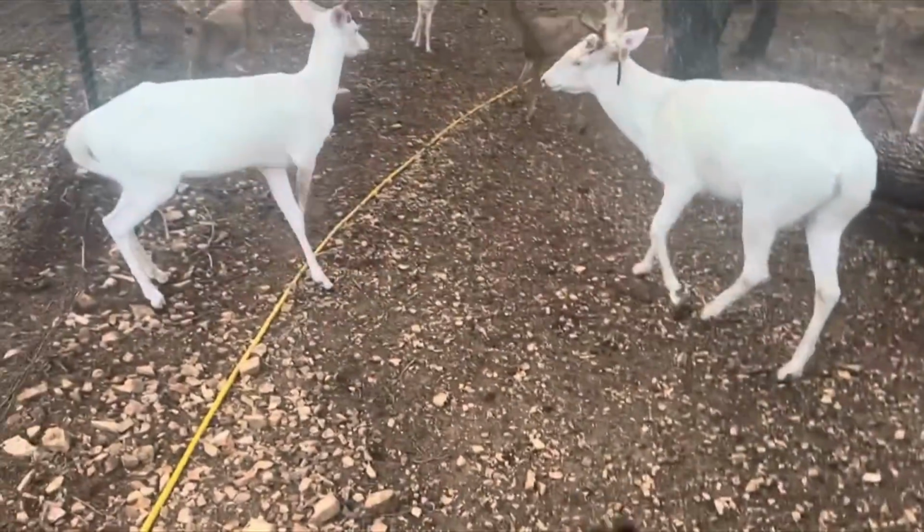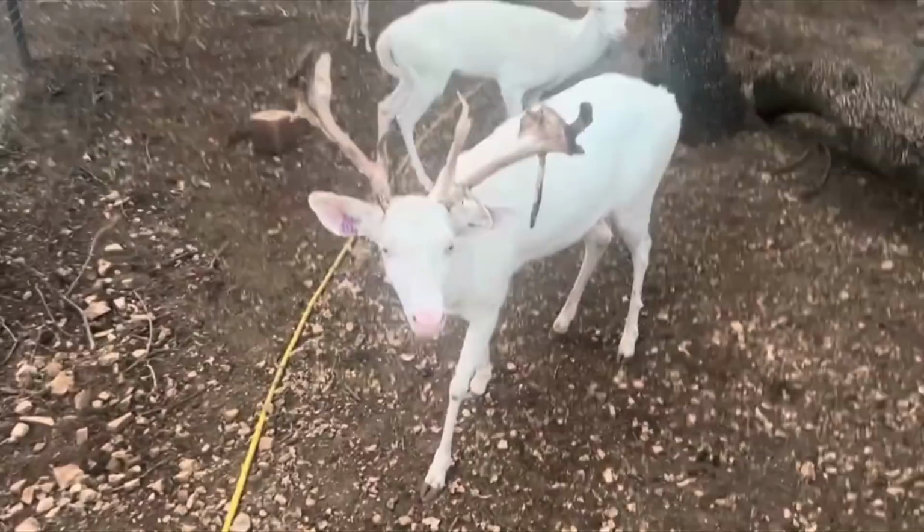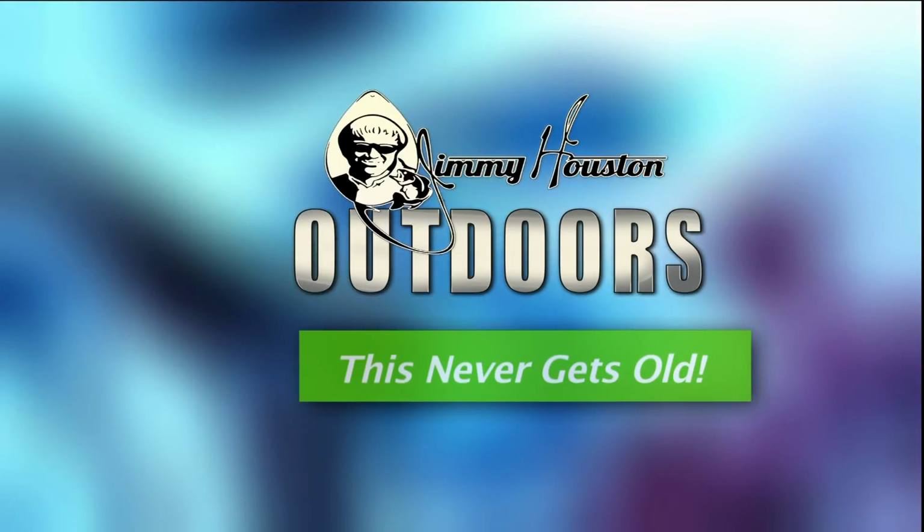Get that big Casper. Look at his antlers. We'll try to look at those antlers here in a minute. Let's get a look at the drop tine on that boy. Look at that long drop tine.